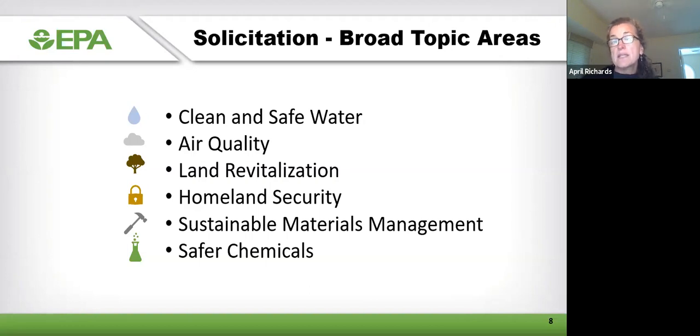I will just say on this slide, these are our 6 broad topic areas. These stay largely the same from year to year. Clean and safe water, air quality, land revitalization, Homeland Security, sustainable materials management, and safer chemicals. So if anyone's familiar with EPA, these align fairly well with our program offices, the water, air, land that are aligned with media. We also do have some responsibilities for Homeland Security. And this year we have a decontamination topic.